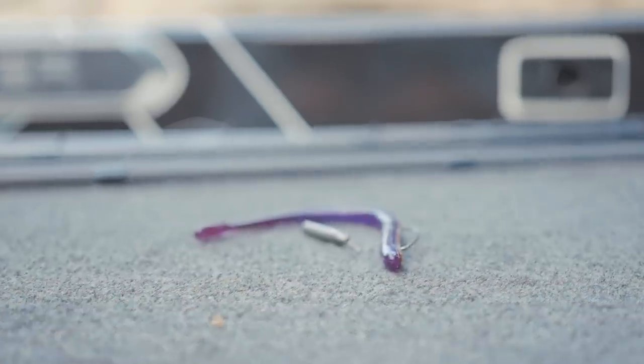And last but not least, my lure number 5 on this list, and honestly one of the most important ones to getting those very, very tricky bass to bite on a bed, is going to be the drop shot.